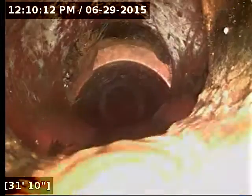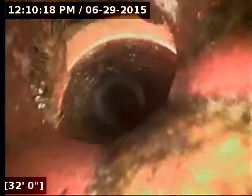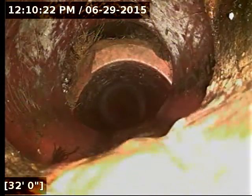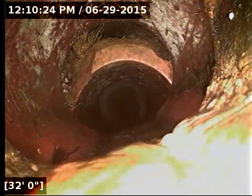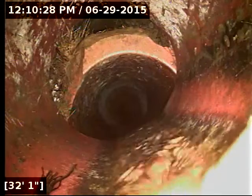Okay, here at 32 feet, it transitions from 4-inch cast iron to 6-inch terracotta pipe. We do have a couple of spots of root intrusion here at the transition joint, and then the next joint after that is actually completely open to the ground. You can see right up through the joint into the ground there.